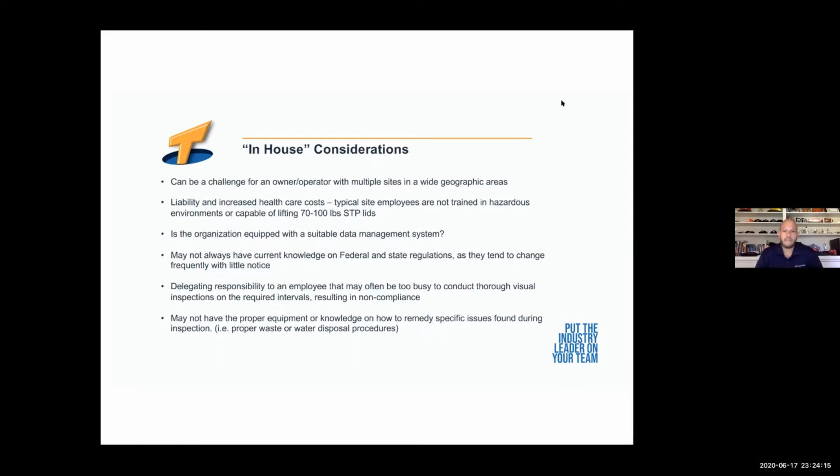Do my employees have the time to do a thorough inspection? When you think of a convenience store manager or a maintenance person, what other tasks do they have that might be more pressing than a routine walkthrough inspection? A lot of times the store managers might not have that time, and so they might cut corners, or they may just not do it altogether. And do I have the right tools and equipment? Do my employees have the right certifications? What do I do with the water once the inspection is done and we find water in a spill bucket? These are all questions that need to be asked when you're thinking about going in-house.